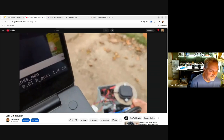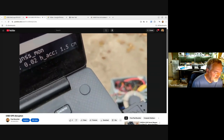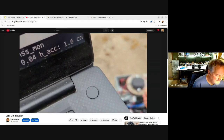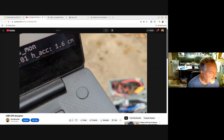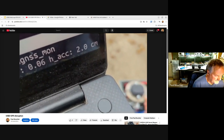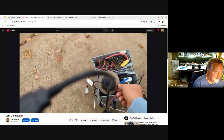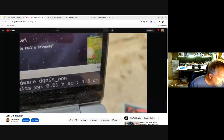So this is the next day, this third segment. And I can move the antenna right over the top of the power module, and horizontal accuracy stays in the sort of 1.5 to 2 centimeter range. And move the antenna all around the electronics. You can even sit it on top of the electronics module, which is what I need for the robot mower.